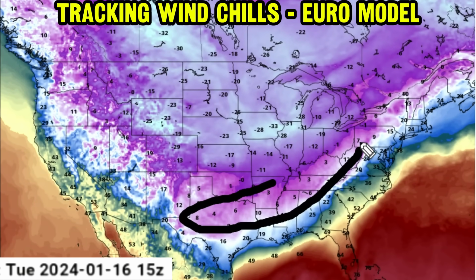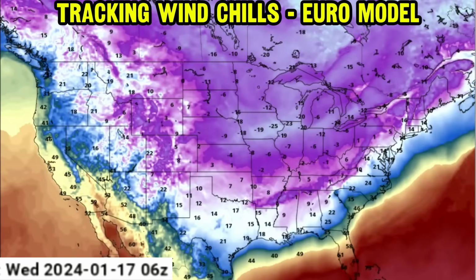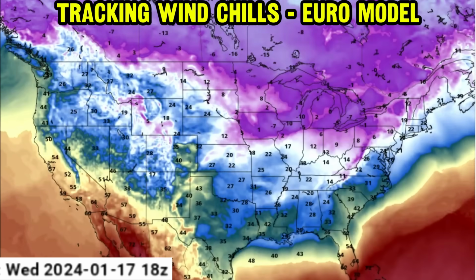And then we'll start to watch some of this colder air sink southward, parts of Tennessee, the mid-south, as well as the Ohio Valley getting into those 5 to 15 degree range, even a little bit colder than that at times. And here we go towards Wednesday. It's still settling around over the Midwest, the Great Lakes, even parts of the interior New England. Notice some of those 10, even down to 5 for wind chills into parts of Mississippi and down into Alabama.